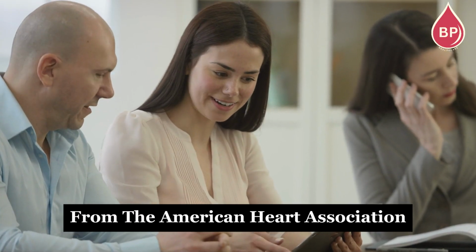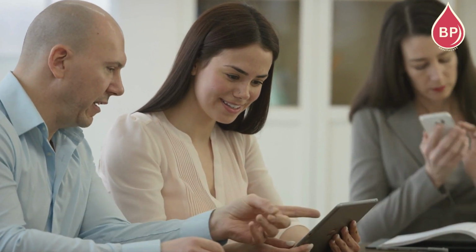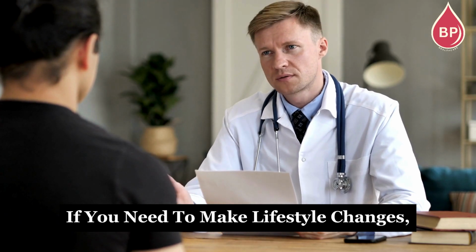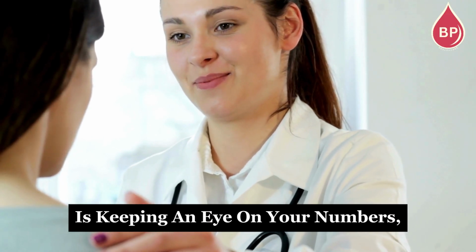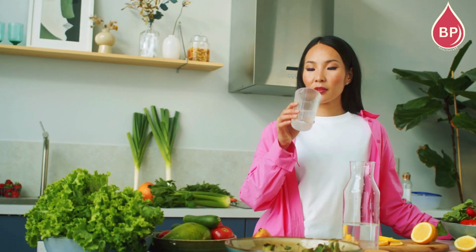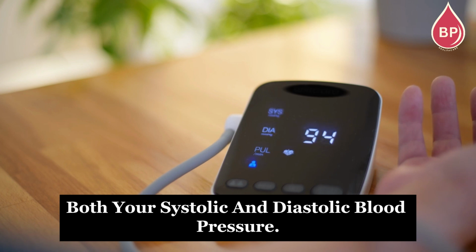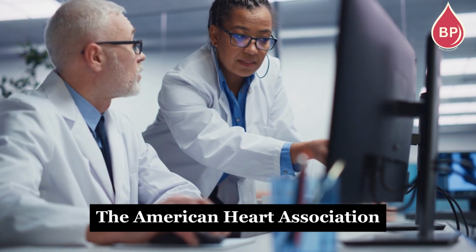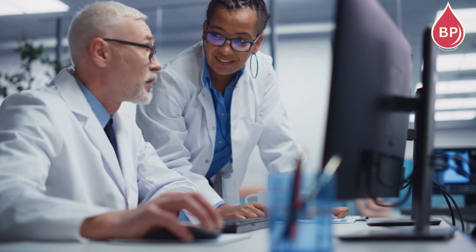That's why the latest guidelines from the American Heart Association recommend regularly checking your blood pressure, ideally with a home monitor. This helps your doctor decide if you need to make lifestyle changes, start medication, or adjust your current plan. And remember, the key to a healthy heart is keeping an eye on your numbers, eating well, staying active, and regularly tracking both your systolic and diastolic blood pressure. After all, the American Heart Association defines high blood pressure as 130/80 millimeters of mercury, or higher.